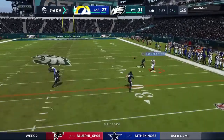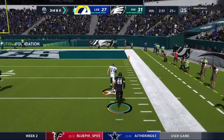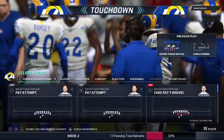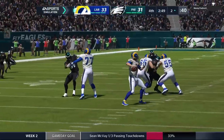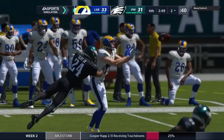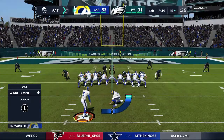A shotgun snap for Goff. Man open, it's Kupp. He's got it. Touchdown, L.A. Cooper Kupp, his 2nd touchdown on the season. And the Rams have taken the lead here in the 4th. So minutes after giving up the lead in the fourth quarter, they say not so fast. Big play, and they grab that lead right back.